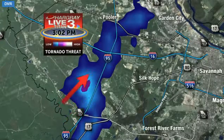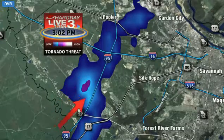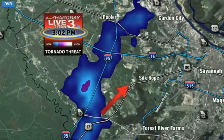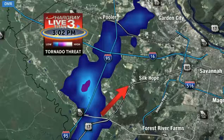Now, this display that I'm looking at, it looks like it's a little behind, probably 3 to 5 minutes behind. So more than likely, this area right here has now approached Ogeechee and portions of 17. So I'm going to be looking for a new scan and a new update, and to see if that shear marker has been consistent, if it has weakened, or if it has intensified.